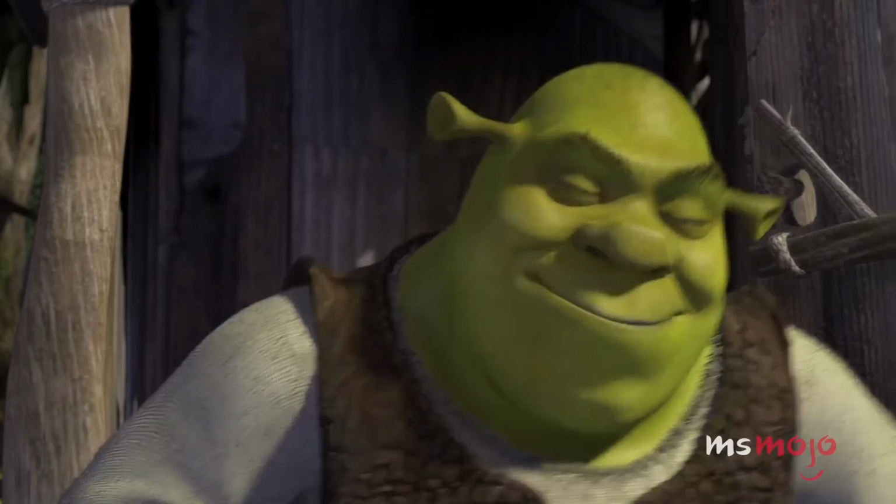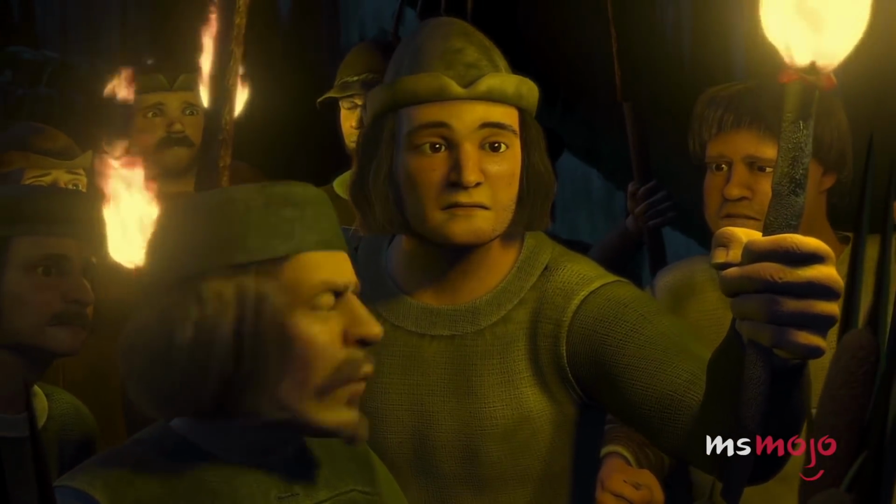That almost sounds like something out of Shrek. Come to think of it, the troll does share a resemblance to the Green Ogre.